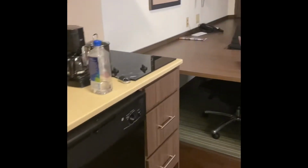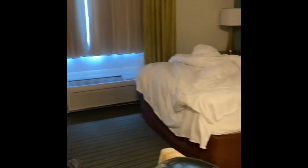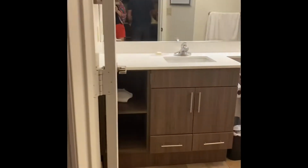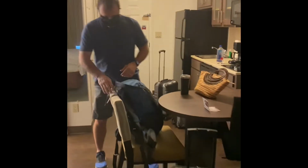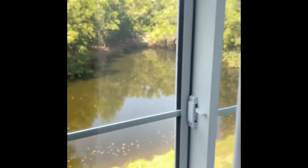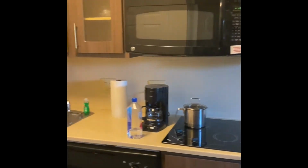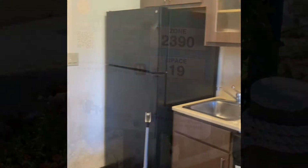I didn't take a picture or get a video right when we first walked in. So this is after we had been there one night, I think. Actually, it's when we were getting ready to leave. And I was like, oh shoot, I forgot that I wanted to do the video. But there's a little kitchenette there. And out this window, oh my gosh, there's a little lagoon. And there was an alligator, maybe it's a crocodile, in the lagoon every morning. We only stayed at Candlewood for 2 nights.